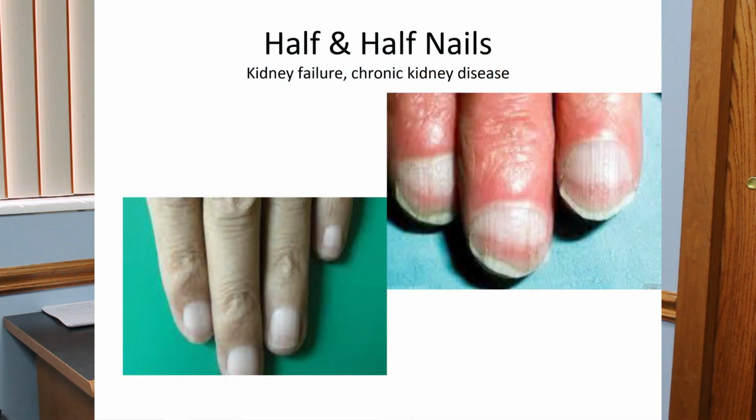The next slide that we have here is what's called half and half nails. And this is something I actually see in my office here. You've got the white part going literally about halfway up the nail. And this is a sign of kidney failure or chronic kidney disease. So when we're dealing with that, we use the Renatrophin PMG or the Renafood. We eat foods like cauliflowers and blueberries, red grapes, eggs, garlics, buckwheat, and so forth. And so it's important to again get that good nutrition in.